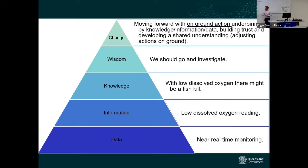So this is my little pyramid where we've got data at the bottom, the foundation of everything that we do. We generally turn that into information. So real-time monitoring, generating data. Information, let's talk about dissolved oxygen. So a low dissolved oxygen reading from a probe in the waterway. With knowledge, most of us know that low DO, or low dissolved oxygen, might mean a fish kill. If we get that kind of warning, maybe we should go and investigate why there's low DO. Maybe it's a natural thing, maybe it's not a natural thing. And with that knowledge and wisdom, we then get change.